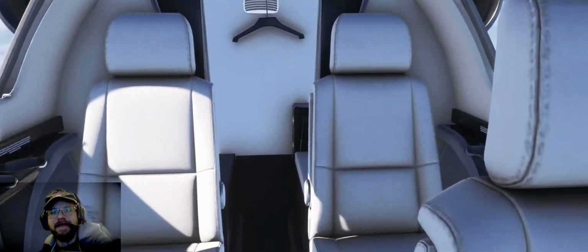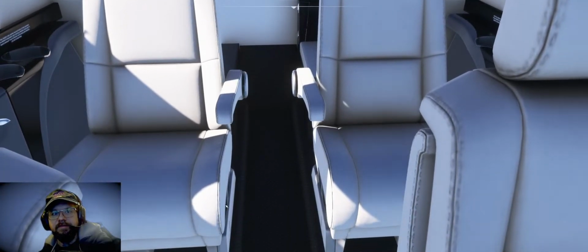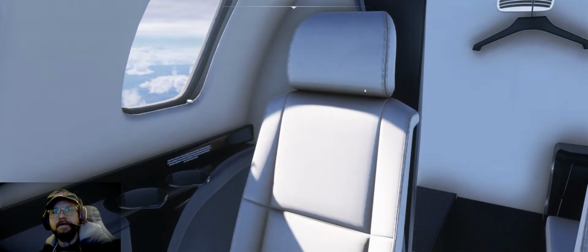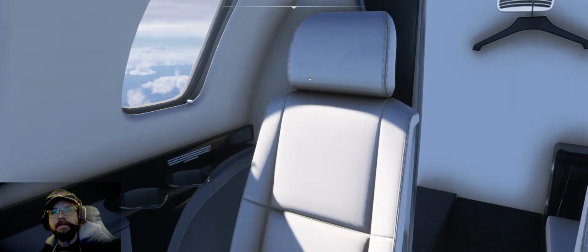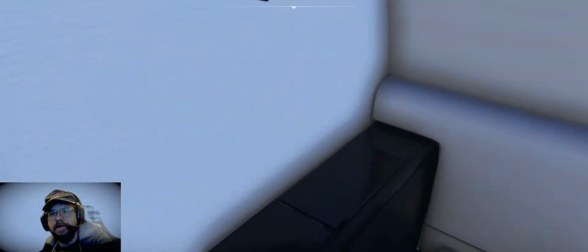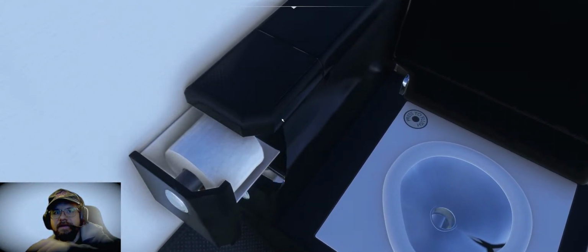So we got that going, and then there's different things. I don't think the seats move or recline. Yeah, no. But we got one more here. Got a working toilet.